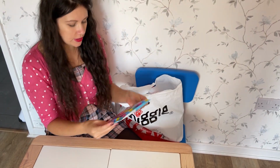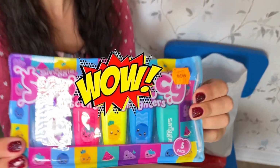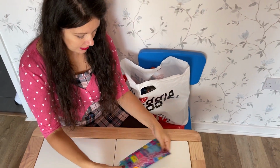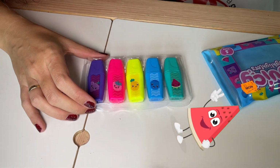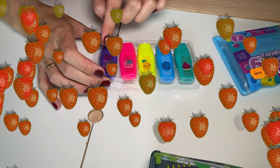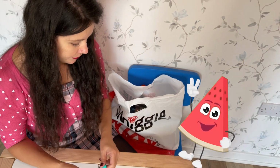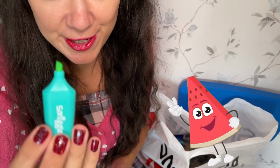Later we bought super juicy scented highlighters. I need to try, and I need to smell this. So, first one is watermelon, then blueberry, pineapple, I think strawberry, and grape. So I need to smell it, because it's scented. Wow! It really smells like watermelon. It smells like watermelon, really.